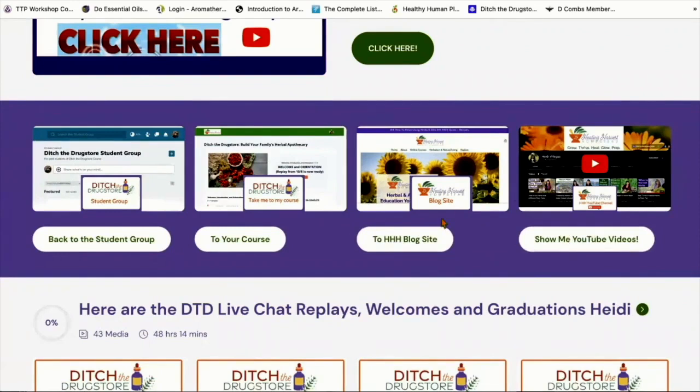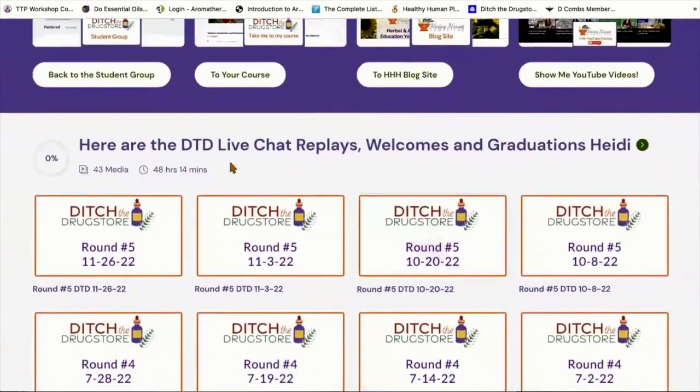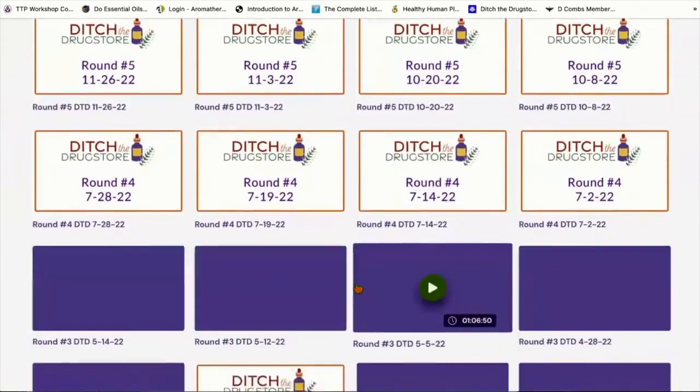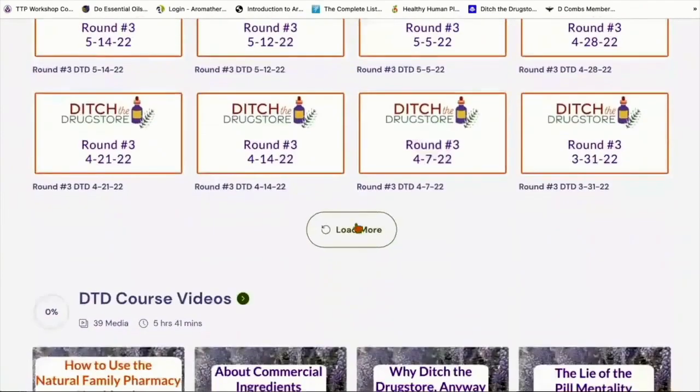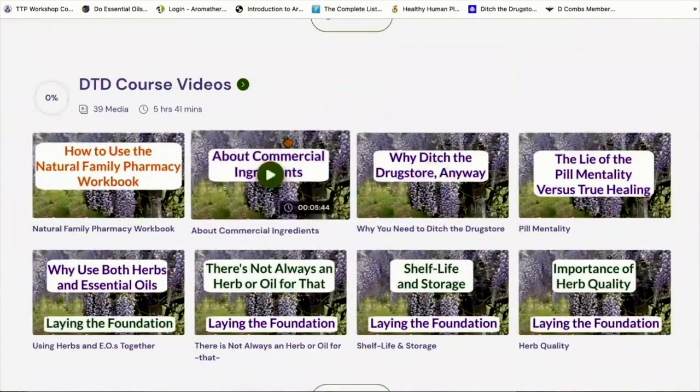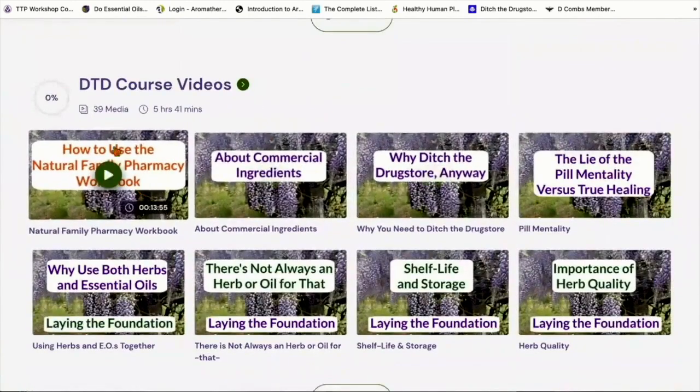So from here, scroll down. Pretty obvious. Your live chat replays are right here. To load more live chats, just keep on going. There's a ton of them in there. Your course videos. This one here is important. It's your family notebook. In case you haven't printed it out, you got an attachment in there. You can print that out.